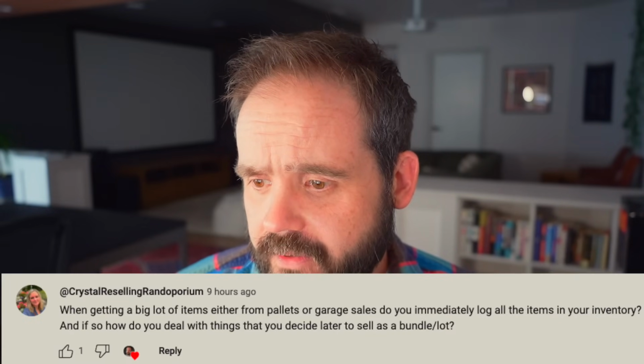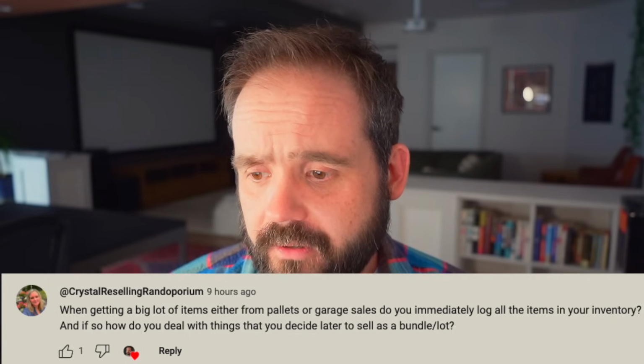Okay, next question. When getting a big lot of items, either from pallets or garage sales, do you immediately log all items in your inventory? And if so, how do you deal with things that you decide later to sell as a bundle or a lot? That's a super good question. I do buy big lots of items, like a pallet or a lot of things from garage sales. I do that pretty regularly. I do not inventory first. My inventory process happens as a part of the listing process. Once an item is listed, that's when I add it to inventory. So I don't have the problem of dealing with things that I decide later to sell as a bundle, because I don't put it in inventory until I've already made that decision. So it's not an issue.